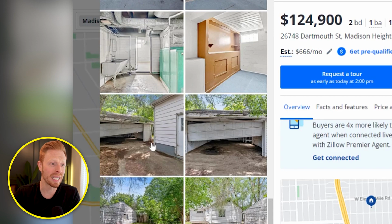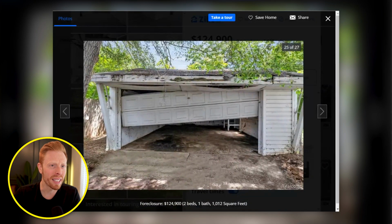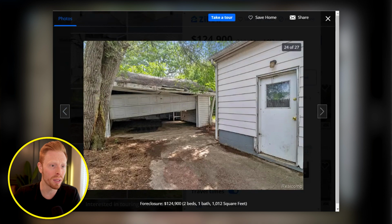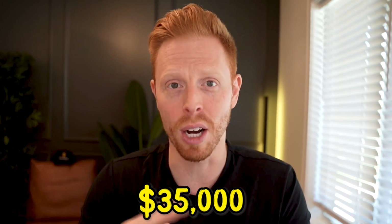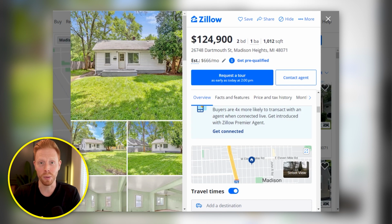Okay, we're gonna need to add a little bit more money to this. And it looks like it's gonna need a new roof. So we're gonna do an all new roof. We're gonna probably cut down this tree while we're at it. And voila, we will have a new home. We spent about $35 a foot on a mid-level flip in the Metro Detroit area. So in this situation, we're looking at about $35,000 off the bat. Now I'm gonna go ahead and add a roof on there.